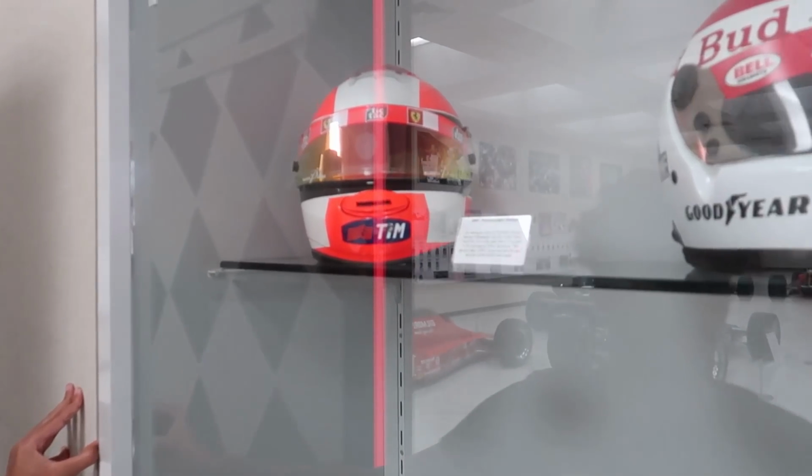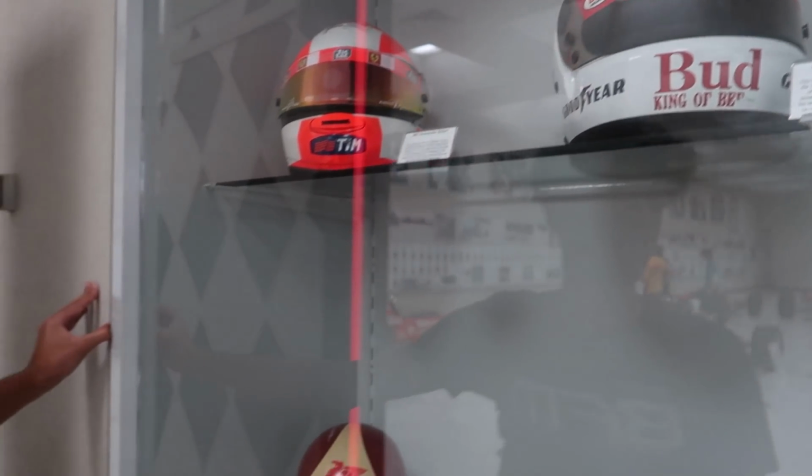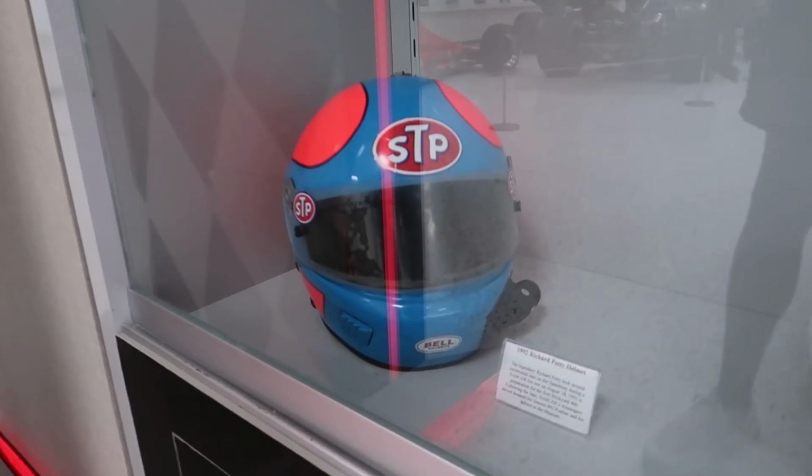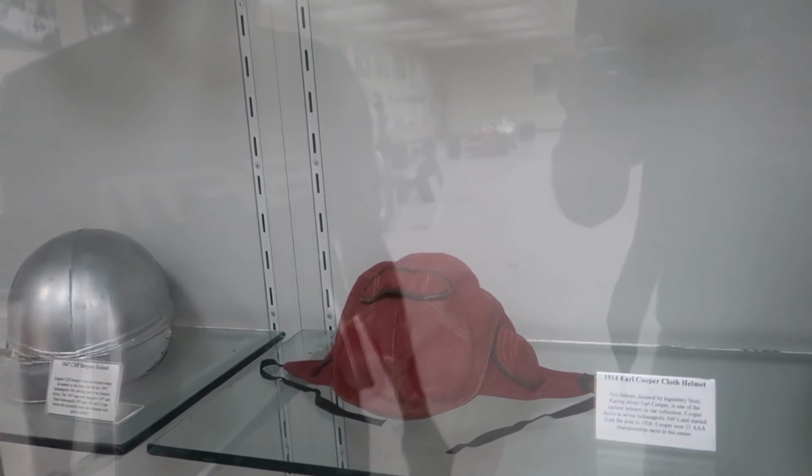Got some more helmets right here. Oh, Schumacher, yeah. Michael Schumacher helmet. Bobby Rahal. You mentioned they have a Richard Petty helmet as well down here. Well, bro, look at the evolution of helmets, though. Look at it. Dude, helmets definitely didn't do a whole lot way back in the day.